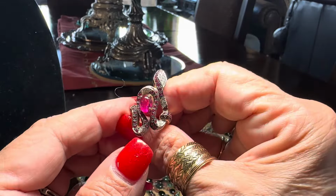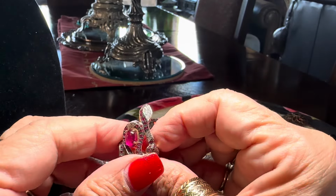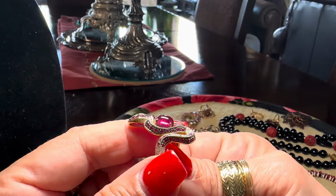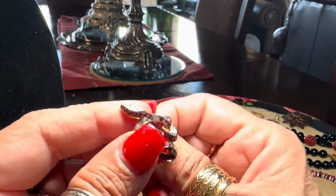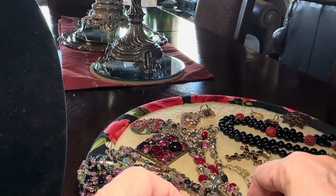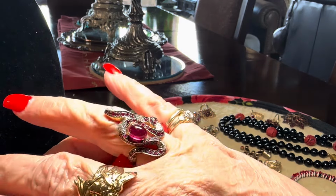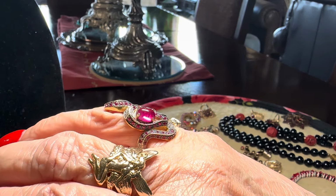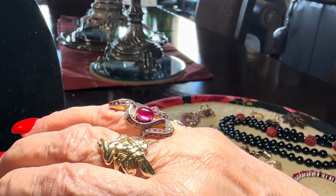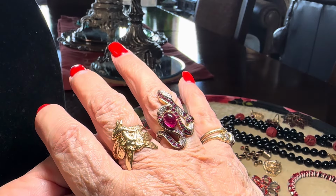And then this is my snake ring that has rubies and diamonds along his body. It is a designer piece. And in his belly is a pink tourmaline. And it is also one of my favorite rings. Look at his eye. He looks like he's crawling up your finger. I just love that ring.